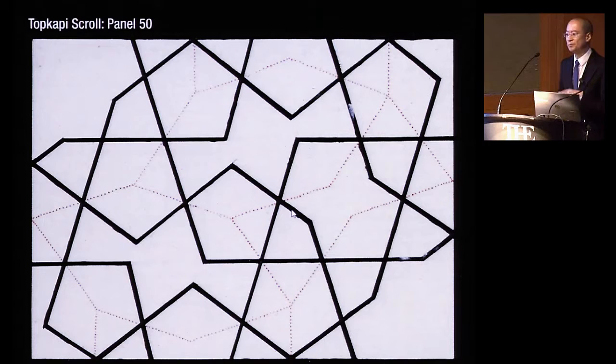This is from a little bit later, a Timurid Turkoman context. And this is something, it's a scroll that's now in the Topkapi Museum, but originally came from Central Asia. It was moved there by the Ottomans, about 15th century. And this black line decoration is what would have been applied to the building. So this was kind of like a cheat sheet, if you will, for master builders. They would go up to a site, they would unroll to one of these panels and say, oh, there's a design, let me put that on this building.